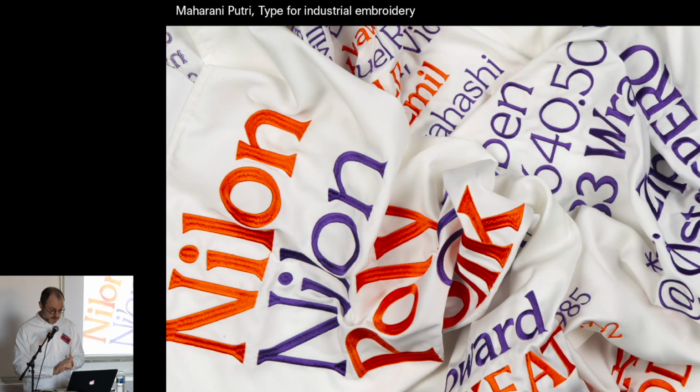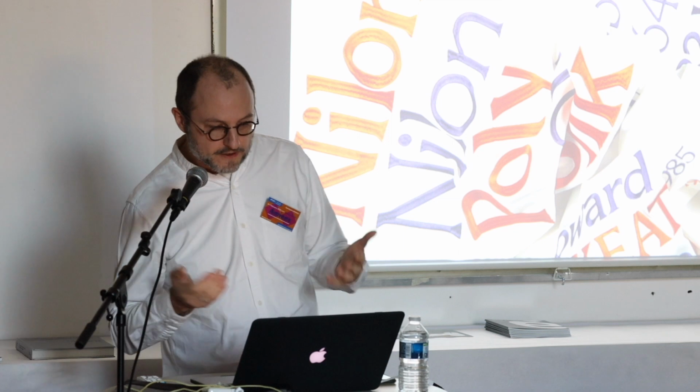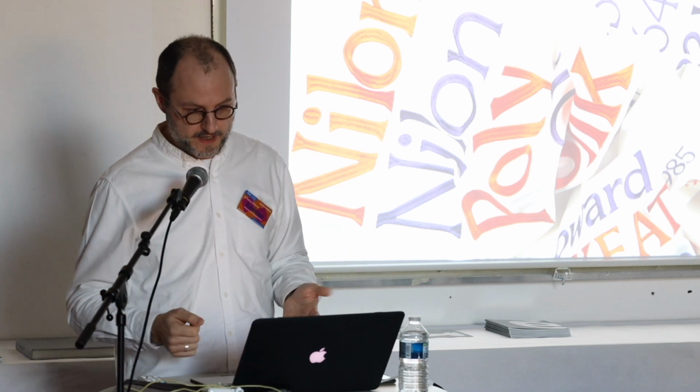This other project, a semester project by Mahani Putri, she looked for the best typographic forms for industrial embroidery, to make industrially embroidered letter forms. Some kinds of serif are better fitted than others. What is important in the curriculum of type design at ECAL is you don't necessarily have to produce a font with OTF or a typeface for your diploma.